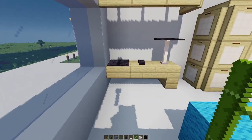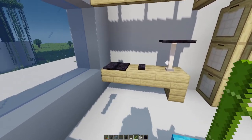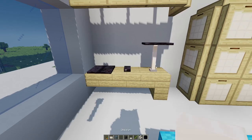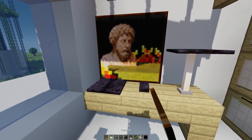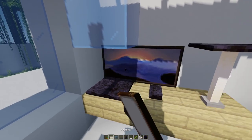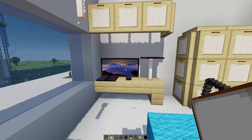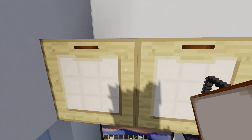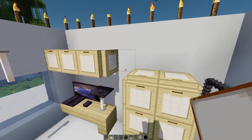Over here, we have a little desk, two slabs, and a stair upside down with this right here and that right there. And I actually need to get some paintings because when I copy and paste with Blingedit, it doesn't quite copy and paste right. And so what I actually have here is that painting. That's the exact painting I have. I got lucky. Up above here, I just put in some end rods with some of these trapdoors around it just to be some lighting.